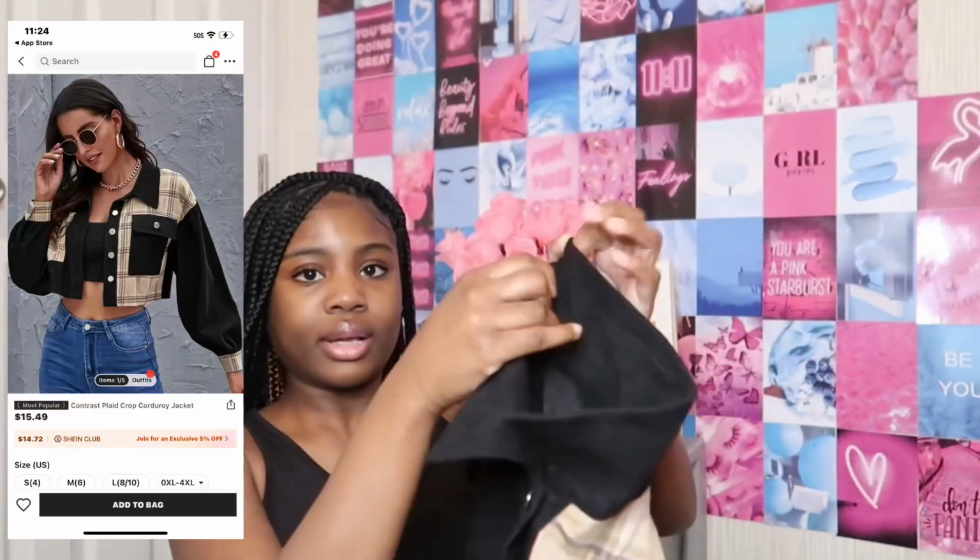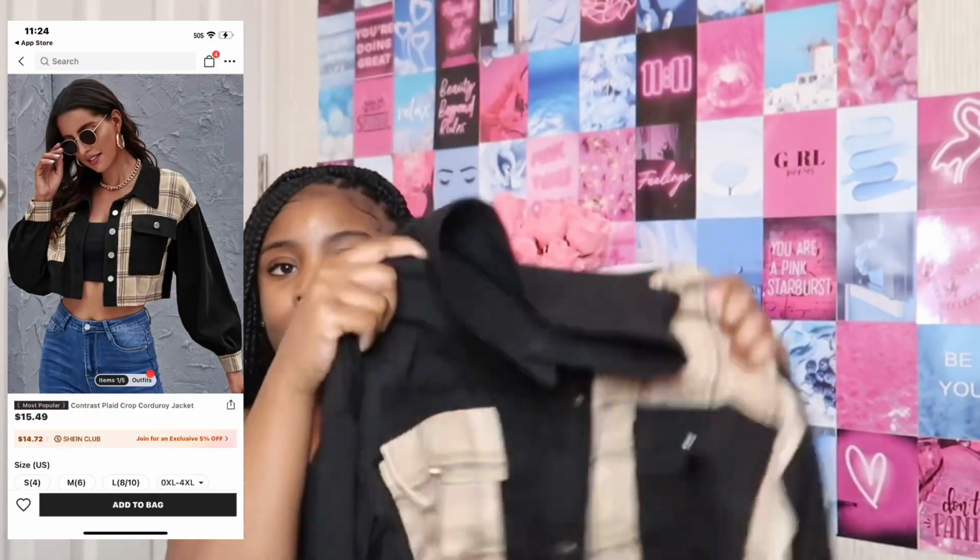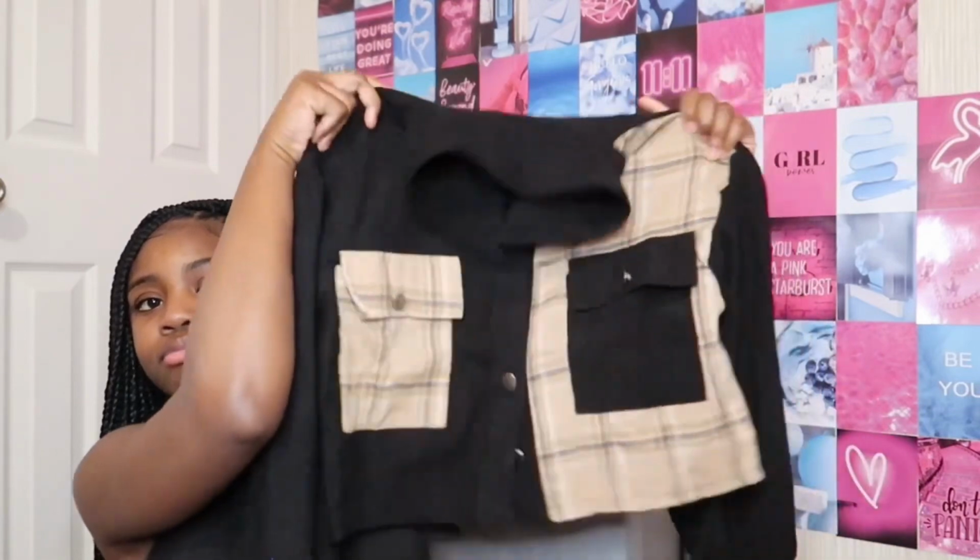So I got this, which is, why is this in a bag? This is a cardigan, or how have you said? Oh, hold on, sorry. This is what it is. Kind of like the one I already had before. Probably got this in a small. And then I got this. This is my last thing that I got.